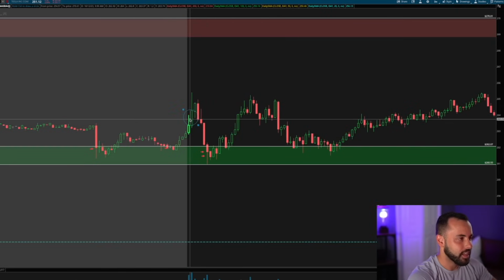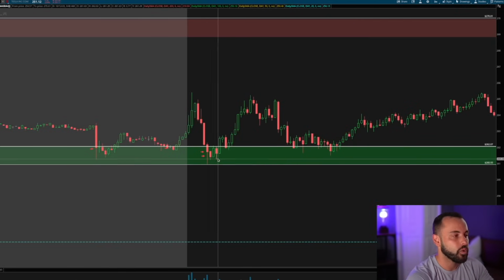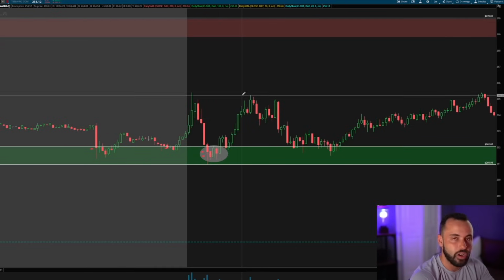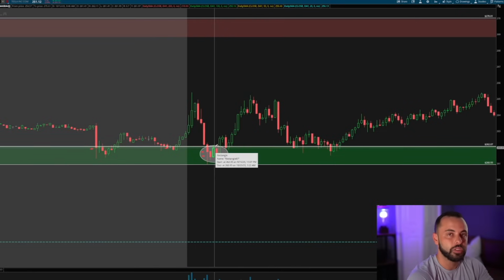However, when I relook at this trade, what I could have done better was wait for my demand to get tested again, right? Maybe not chase that morning push, wait for that demand to step in again. This was the good entry with no drawdown, right? I got in too early and had to experience a little bit of drawdown.